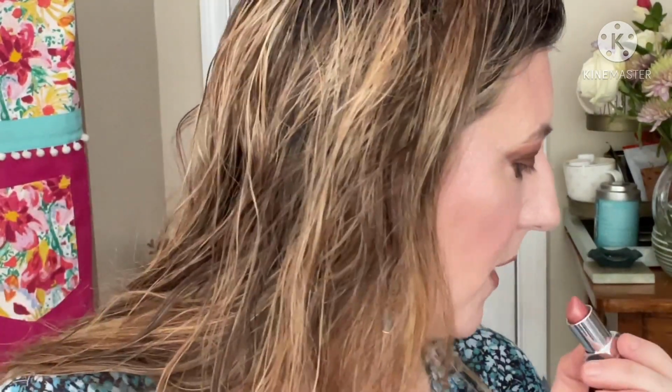I love these lipsticks. I think I've mentioned these before. This is Bare Pop, and I really, really love these lipsticks. If you haven't tried the Clinique Pop lipsticks, you need to try them. I have a couple of them. I've got a cherry pop, a plum pop, and they have lasting power. They're creamy, but they're not so creamy that they come off on everything. They stay all day. They have good color payoff. I really, really like these.